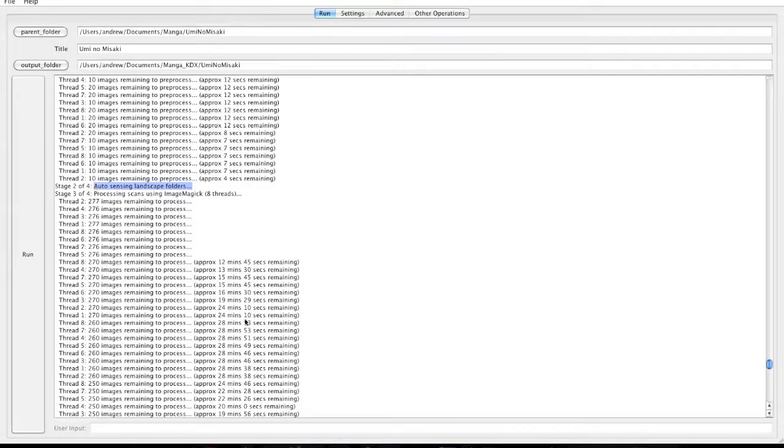What this stage does is it goes through each of the scans looking for landscape scans which contain both the left and right page within the book. What it's looking for is pages in which those left and right sides are independent of each other and therefore can be split down the middle so that they take up more room when viewed on smaller e-reader devices. But it's smart enough not to split scans in which the left and right pages form one giant image.